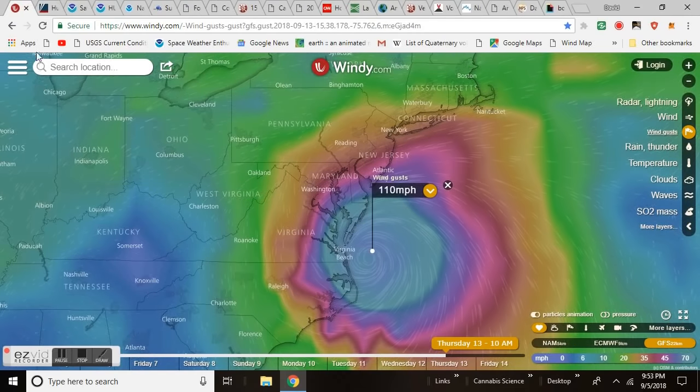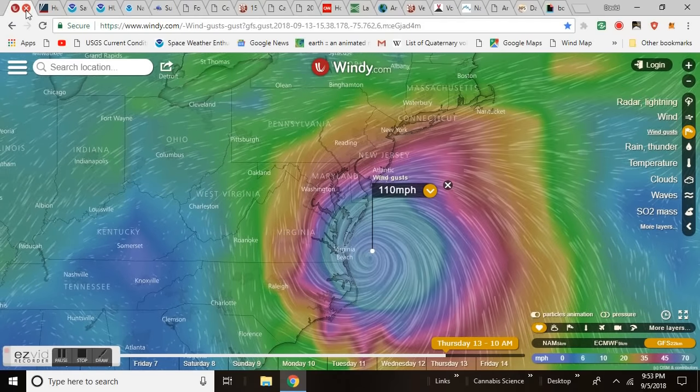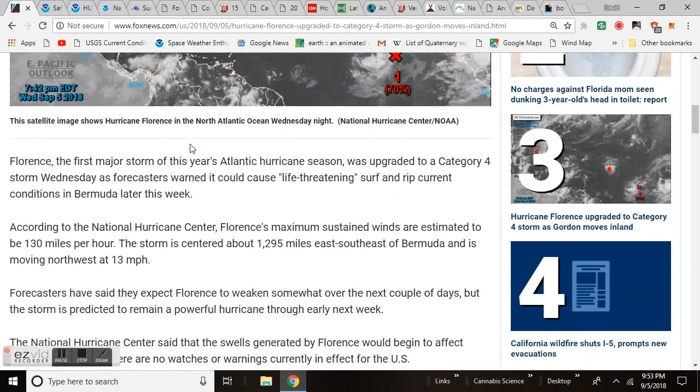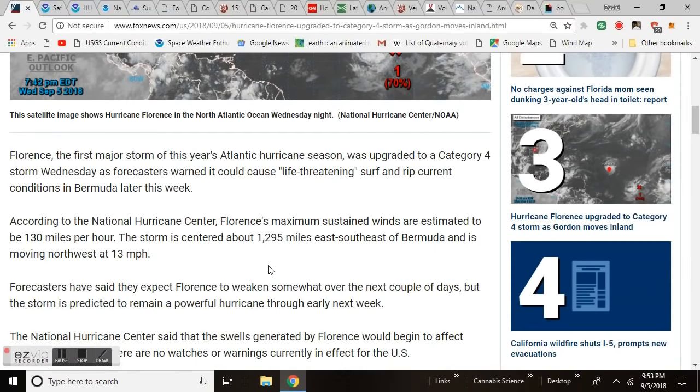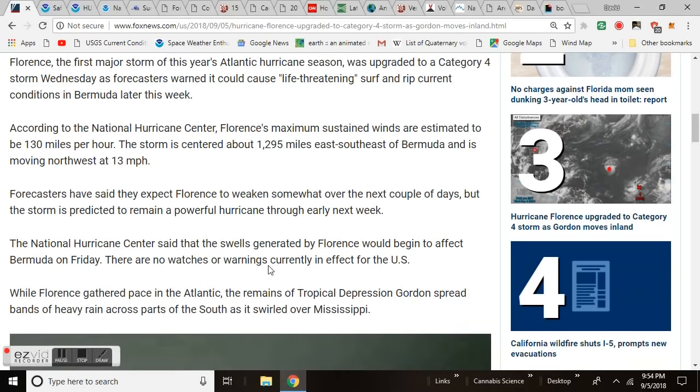As we predicted, the only major hurricane would be the Northeast, and it's looking like it may be that. Hurricane Florence upgraded to Cat 4 storm as Gordon moves inland. It is true, Florence, the first major storm of this year's Atlantic hurricane season, upgraded to Cat 4 Wednesday as forecasters warn it could be life-threatening later this week. According to the National Hurricane Center, Florence's maximum sustained winds are estimated at 130 miles per hour. The storm is centered 1,295 miles east-southeast of Bermuda, moving northwest at 13. Forecasters have said they expect Florence to weaken somewhat over the next couple of days.